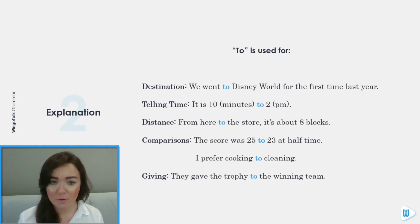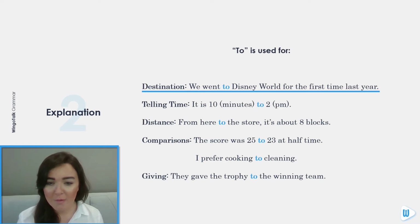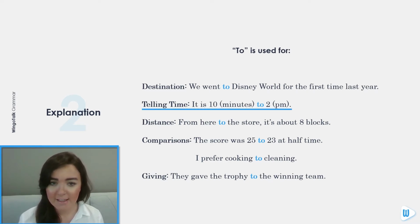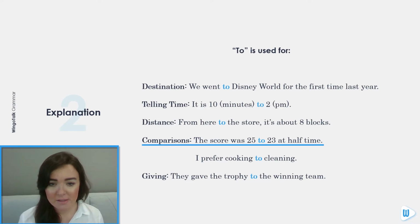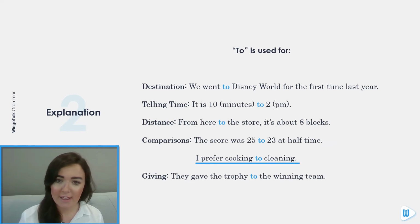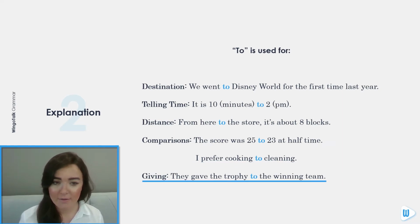"To" is used for destination. We went to Disney World for the first time last year. Telling time. It is 10 minutes to 2 p.m. Distance. From here to the store, it's about 8 blocks. Comparisons. The score was 25 to 23 at halftime. Or, I prefer cooking to cleaning. And giving. They gave the trophy to the winning team.